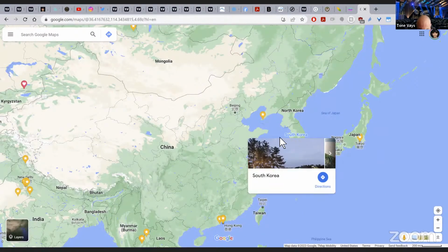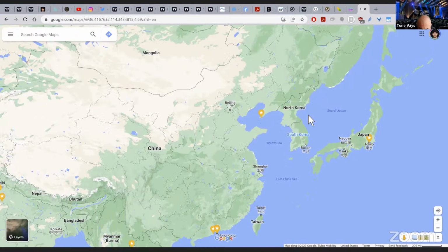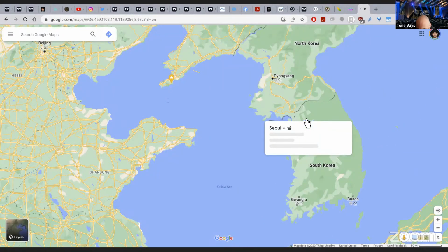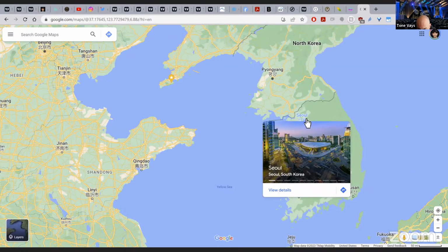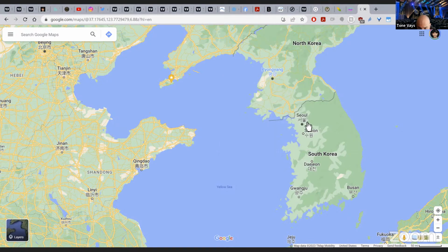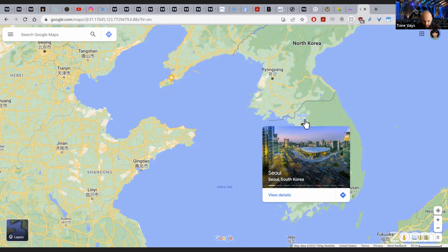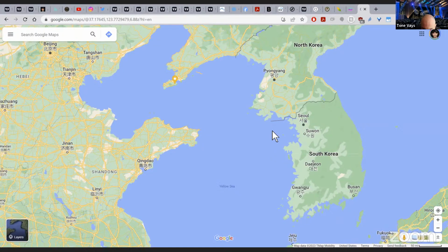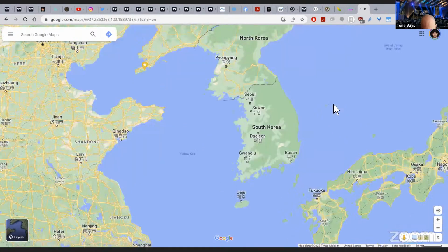But what's the point? Seoul is right here. Seoul would be destroyed in 30 seconds. They can't stop it, right? If North Korea wanted to turn this city into a graveyard, they can do it in 30 seconds. Look how close they are to the border. So what's the point of South Korea having nukes? It doesn't matter. It makes no sense. It'll do nothing for them.